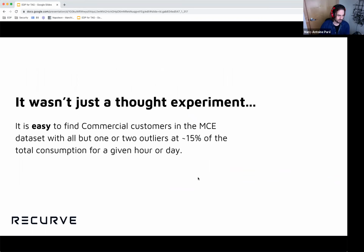This turns out not to just be a thought experiment. This is something that we saw in MCE's data while preparing our COVID-19 analytics. We ran into a number of populations where all but one or two members of the population clustered around a mean with one or two outliers around 15% of the total.